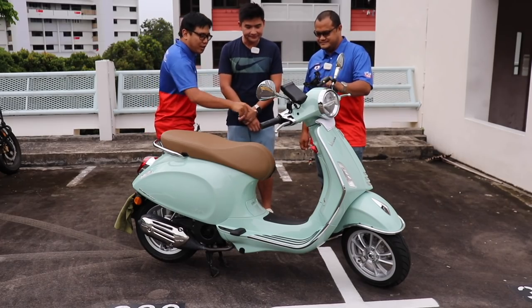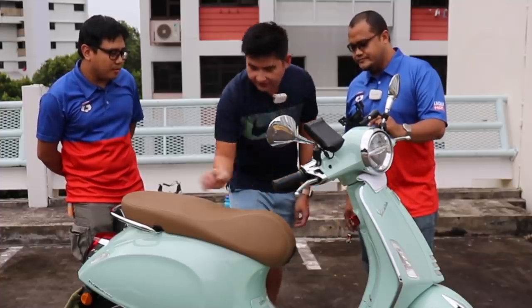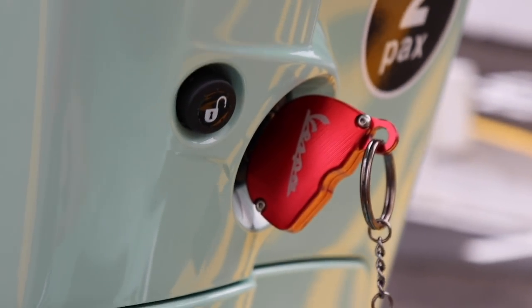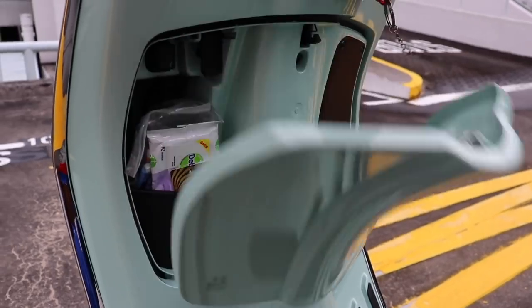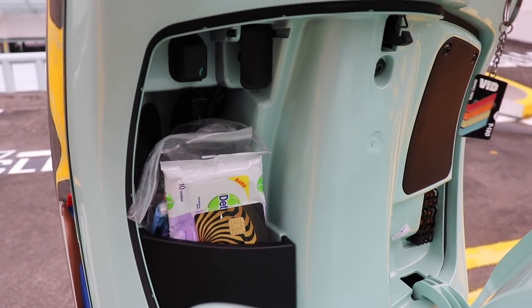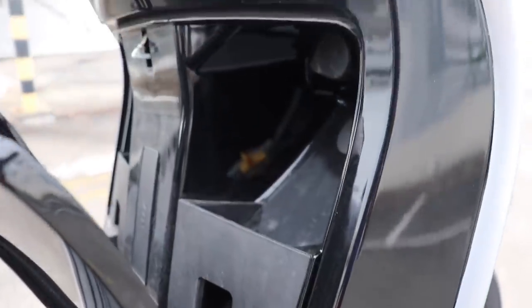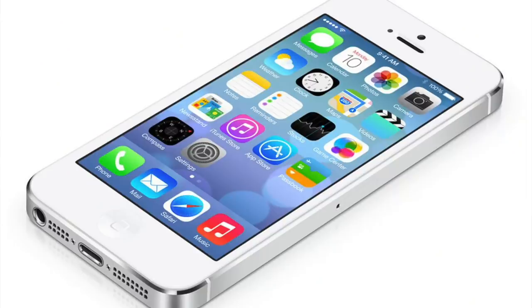Shan, I have to ask you, what is that lock button over there? Oh, this is to open this up. It's an electronic button. When you click on this, it opens this. There's a cool sound. Yeah, correct. It's electronic, definitely not mechanical. And this one, you just press and it pops out. So not much space. You can only put a cash card, some tissue paper. At least the storage cubby, you can put a bigger phone. The Lambretta one, this was my first time putting the phone in, by the way. I think that was designed for the iPhone 5. Yeah, the smaller version. It's an old bike.